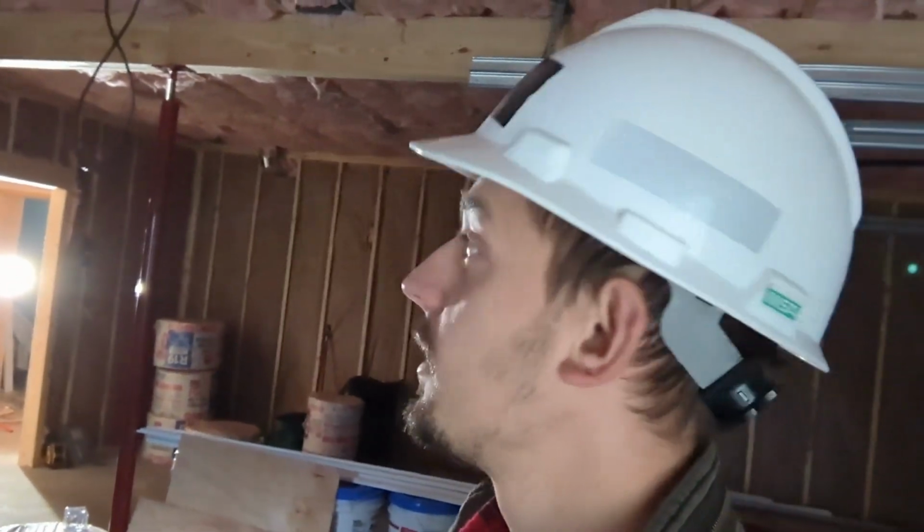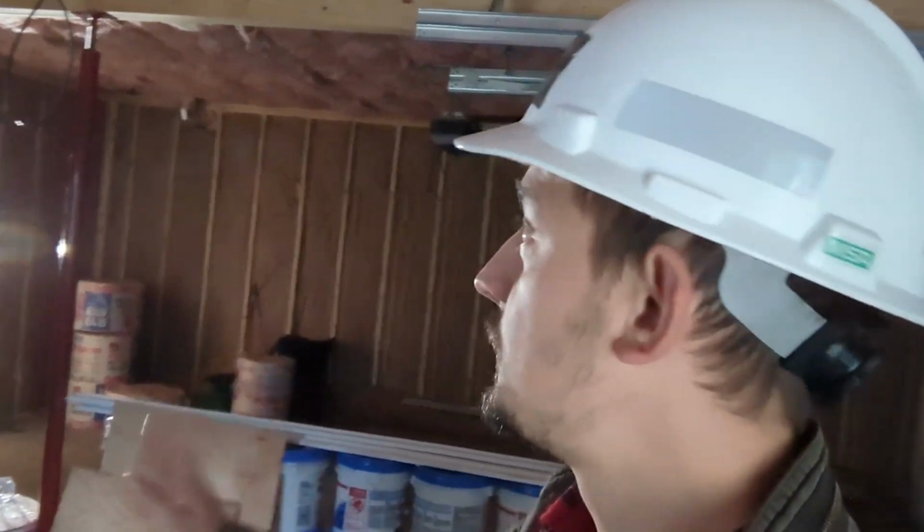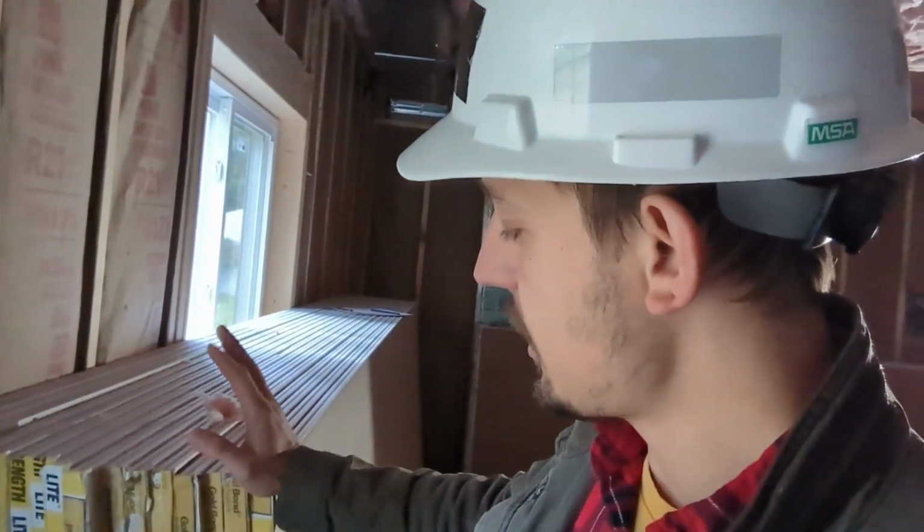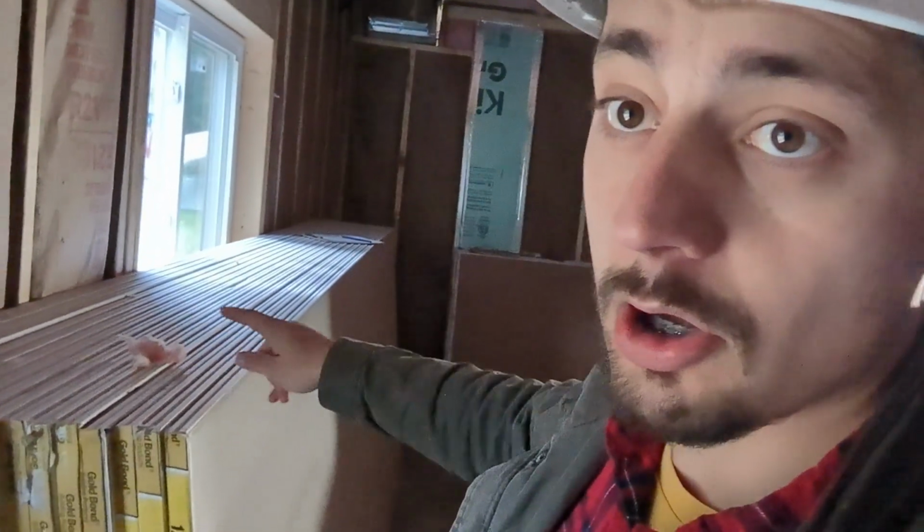As you can see, our insulation is done, and the next step is drywall. We had 160 sheets of this 1/2-inch drywall. These are 12 foot longs, delivered last week.